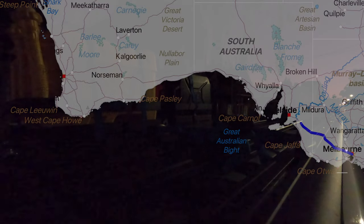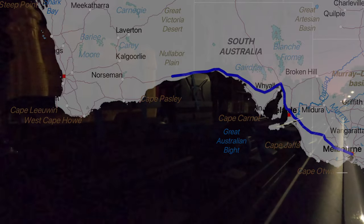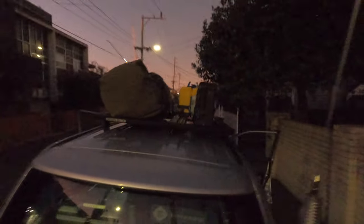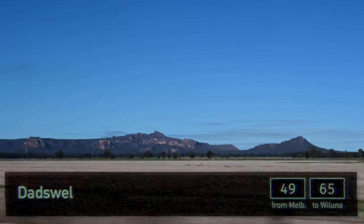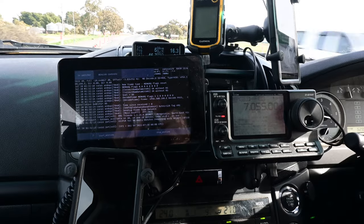They say that getting there is half the fun, but with nearly 3,500 kilometres between Melbourne and Wiluna, in this case it'd certainly better be. We started off early, loaded up the roof rack parked on the street, and headed off in a westerly direction. Passing the Grampians and giving the Winlink email over HF setup a quick test.